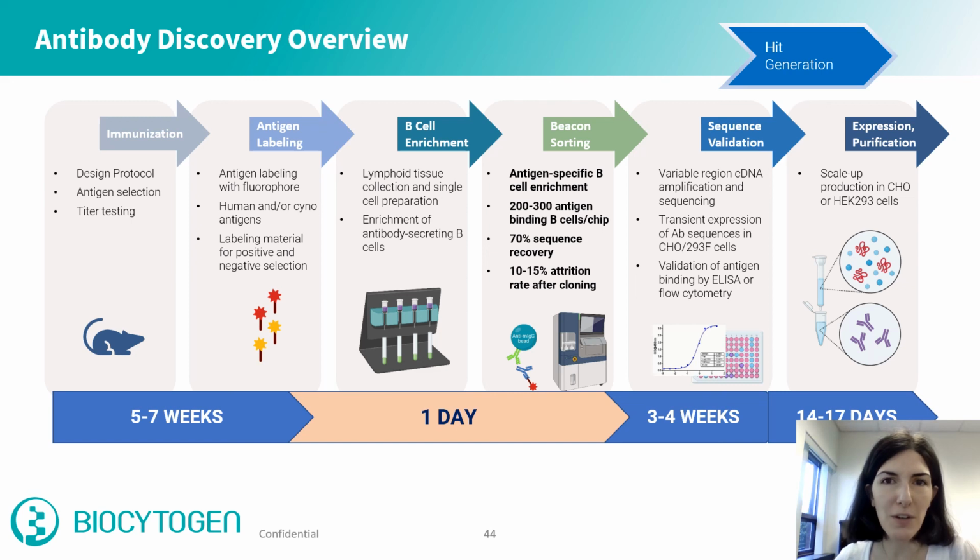Given the powerful potential of our humanized RenMab and RenLite mice, we offer in-house antibody discovery services for HIT generation with a platform focused on in vivo antibody generation. To give just a very brief overview, we immunize and identify mice with strong titers, and their B cells can then be isolated and enriched before loading onto our Beacon optofluidic system for single B cell sorting. Within just one day, all the antigen-specific B cells can be identified and sorted out.